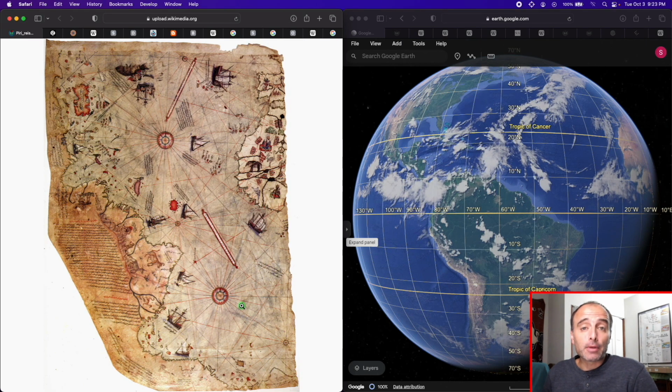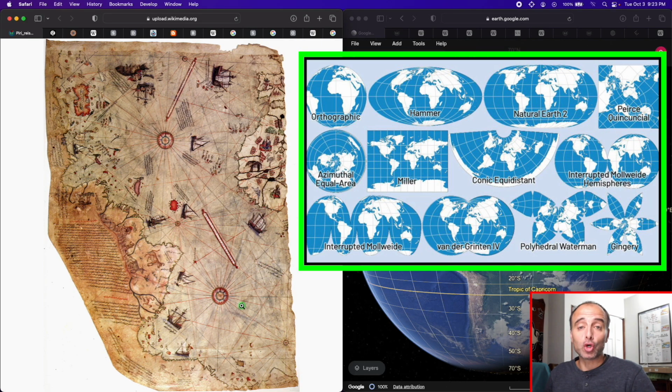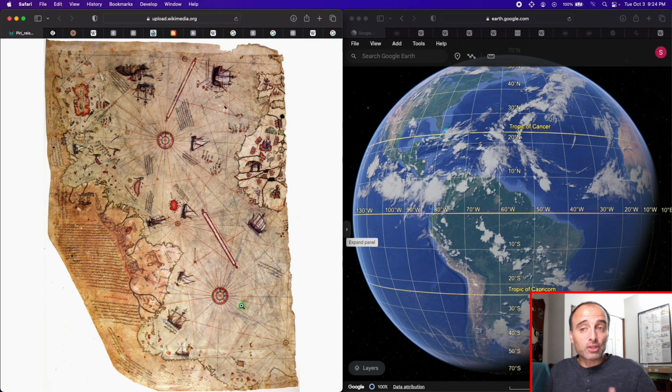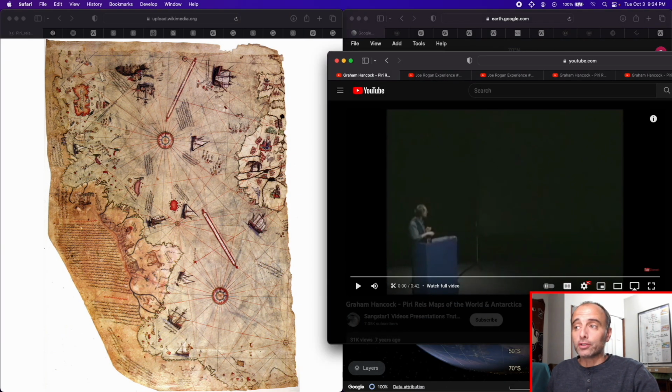Now, in order to claim a map is accurate, you need to know something about how the map was made, because there are a number of ways you can map a globe onto a flat piece of paper, and many of them look drastically different from one another. And actually, Hancock has a theory on this, so I don't want to misrepresent him. So we're going to watch a clip and let him tell you in his own words.